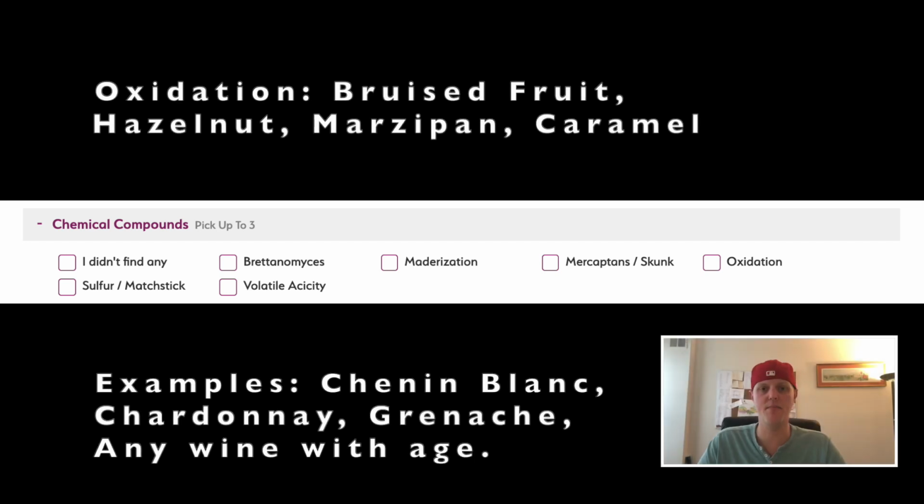Okay, oxidation. Pretty common stuff here. Oxidation can manifest itself by flavors of bruised fruits, hazelnut, marzipan, and caramel. A few grapes that will naturally oxidize easily are Chenin Blanc, Chardonnay a little bit, and on the reds, definitely Grenache. And any wine that spends a long time in barrel or bottle will oxidize naturally.